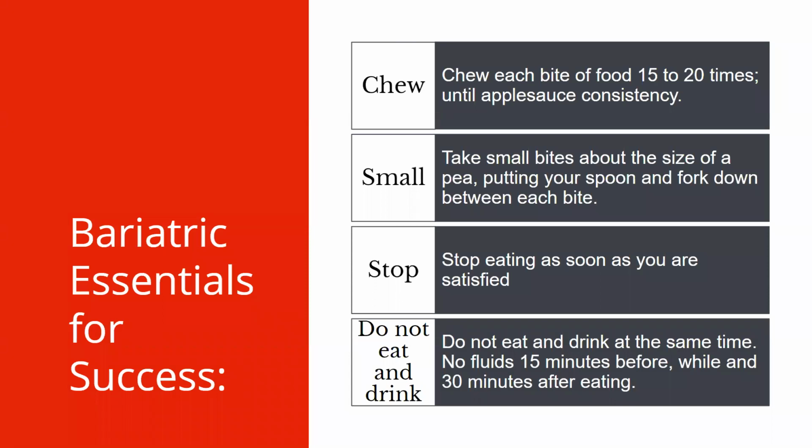Because your pouch is so tiny, and also we're removing a lot of your digestive enzymes, it's really important for 2 reasons. One, we talked about it before, food can get stuck really easily. So you want to learn to take little pea or pinky size bites.